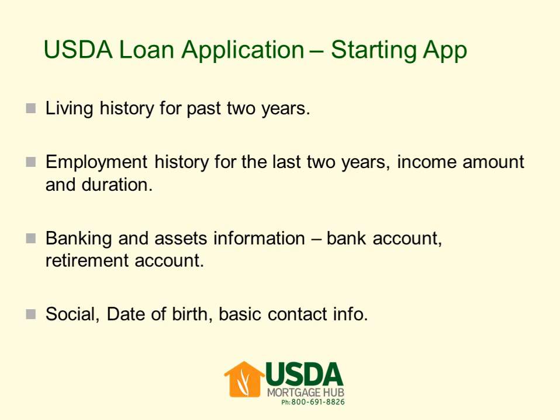Basically, your living history for the past 2 years, address, employment history for the last 2 years, the addresses and names of the employers for the last 2 years, income amount, gross income amount, and also the duration of your employment. Again, banking and asset information, any retirement accounts. They're just going to want to know what the amount of those accounts are, retirement accounts, 401k or IRA if applicable, social security number, date of birth, again, basic contact information, pretty much everything that you'll know by heart.